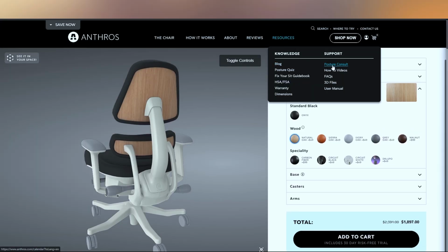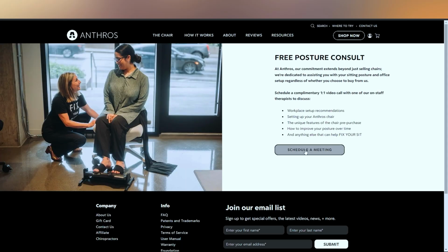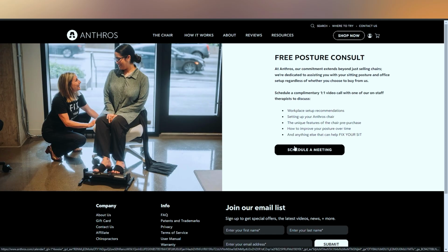Now, the second pro is having that one-on-one video consultation. So if you're not sure of what your needs might be, having that one-on-one video consultation might help you make the most informed choice, as well as being able to understand and properly use a chair. Now, personally, I didn't use a one-on-one video consultation. One, because I met them in person, so I had a pretty good grasp of what the chair was about and how to use a chair. And two, when I was setting up the Anthros chair in that unboxing video, I also referred to the setup video that they had on the website. So 10 out of 10, really easy to set up, really easy to understand, and yeah, that's a pro.